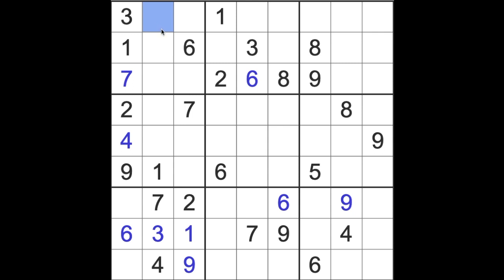What else? The 9. Oh, 2 and 9. Okay, gotcha. 2 and 9 are in this column, and 2 and 9 are in this row. So this is a 2 and 9 pair. Okay, this is 4 and 5, because we know this is 1 and 3 over here. So this has got to be an 8 then. Aha.